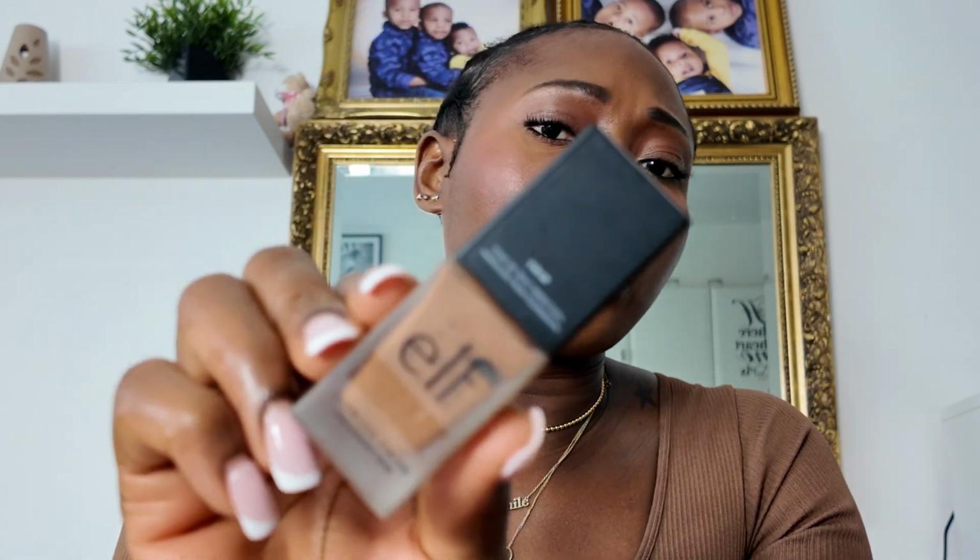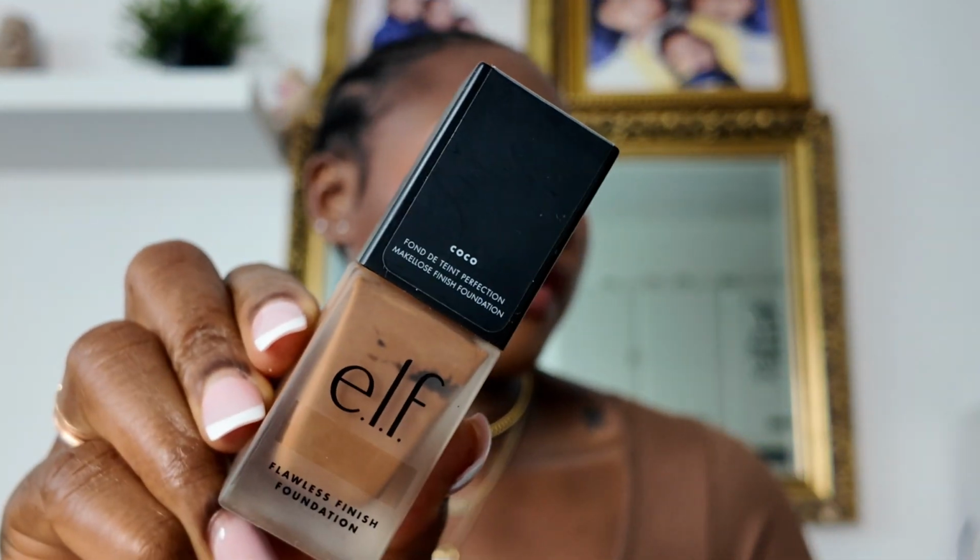Yeah, this is the e.l.f. Flawless Finish Foundation. At first when I got this foundation, I liked it, but the shade is Cocoa. I don't like it anymore. I don't like it at all. It creases up on my smile line as well. But people say they like this foundation. But for the price, if you like it, good for you.